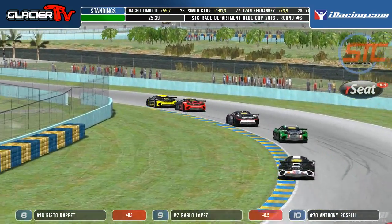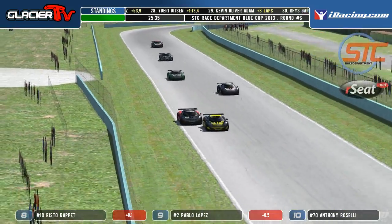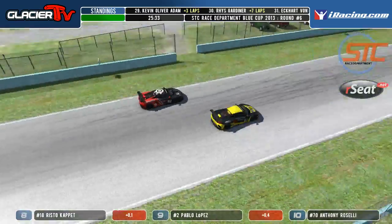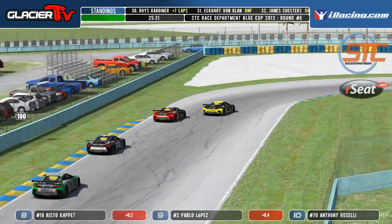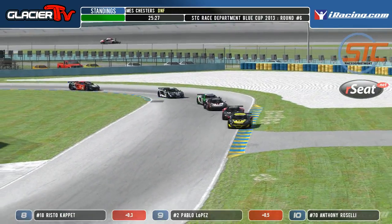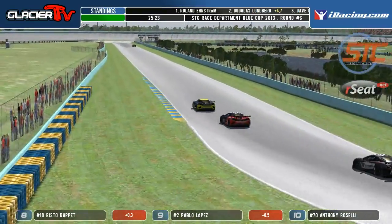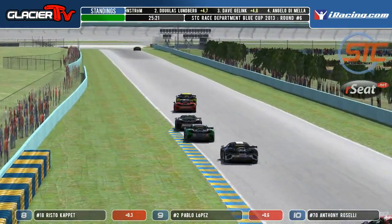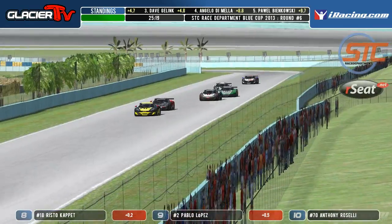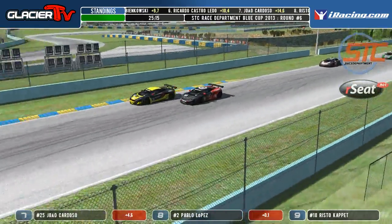I think this probably will be the main source of attention, because Pablo Lopez right on the rear here of Risto Capet is nearly on the grass there, goes jinking back up to the outside. Very rash decisions there, a bit of a tap on the rear, gives him a touring car tap into the corner, no damage done, and they're able to continue on with their race. Yeah, rumour has it Pablo's in line for a British touring car drive, judging by the way he's going out.